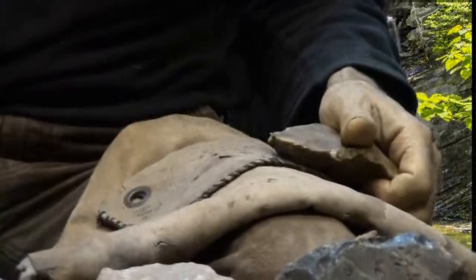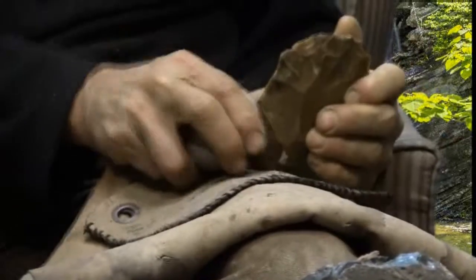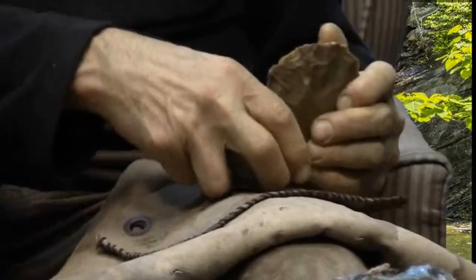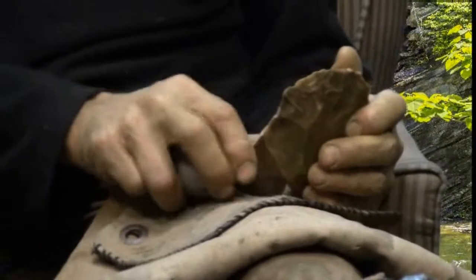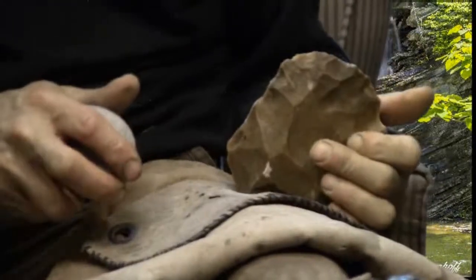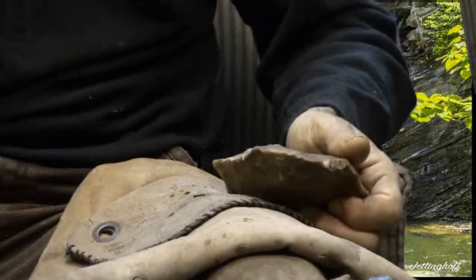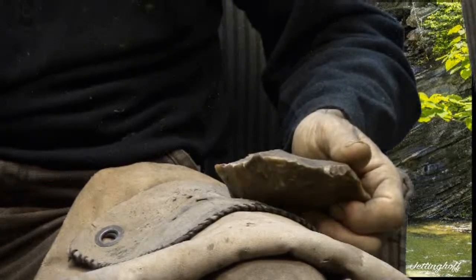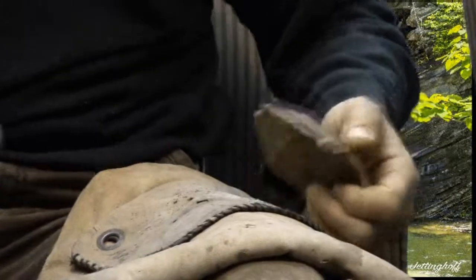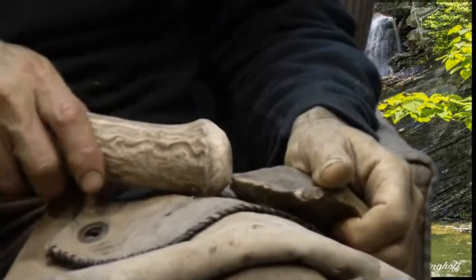I think I have it ready. Now, I'm going to do what's called platform preparation. In other words, the spot I hit, if it isn't at a good angle, or it isn't strong enough to take a good whack, it will crunch and I won't get a shockwave. The shockwave will get all dispersed in the crunching of the edge. So if it's nice and firm, and I can hit it nice and cleanly, I'll get a big flake.